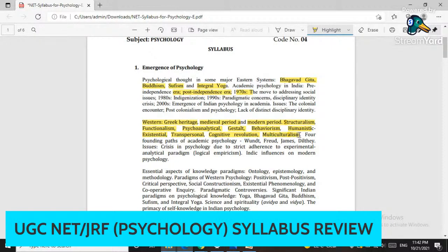A student with a master's in psychology almost covers all these kinds of systems. Now the third part includes the essential aspects of knowledge, which are epistemology, ontology, and methodology. It also includes Western psychology, having positivism, post-positivism, critical perspective of social constructs, existential phenomenology, and cooperative inquiry too.